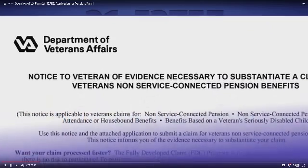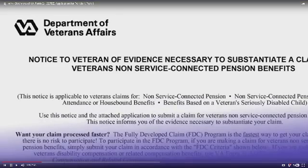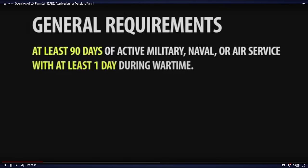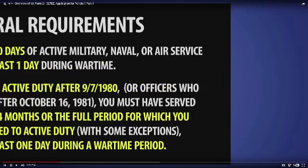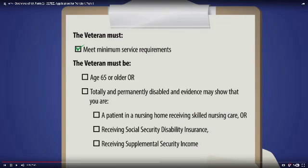Let's take a moment to review the service requirements needed to qualify for a VA pension. Generally, you must have at least 90 days of active military, naval, or air service with at least 1 day during a wartime period to qualify. If you entered active duty after September 7, 1980, or officers who entered after October 16, 1981, you must have served at least 24 months or the full period for which you were called to active duty, with some exceptions, with at least 1 day during a wartime period. In addition to meeting minimum service requirements, you may be eligible if you are age 65 or older, or you are totally and permanently disabled.